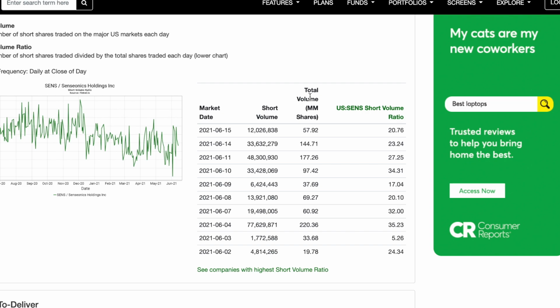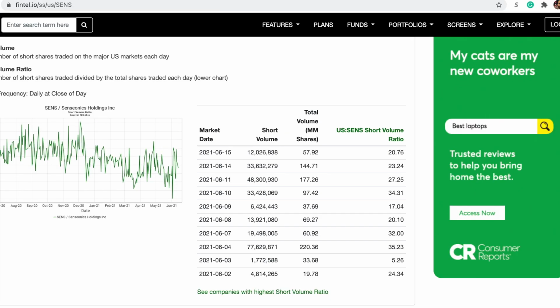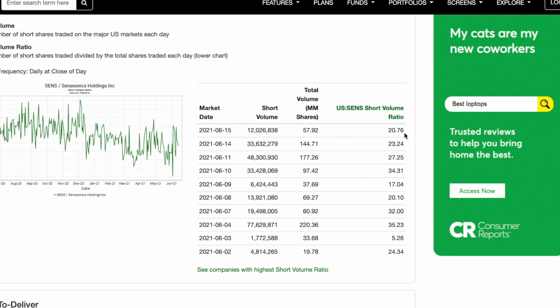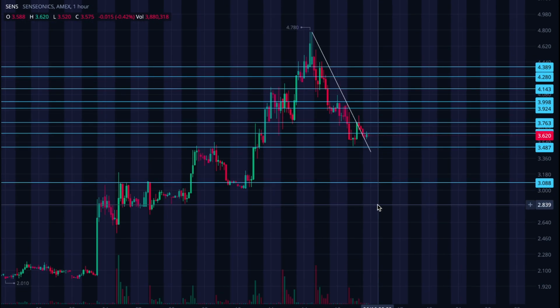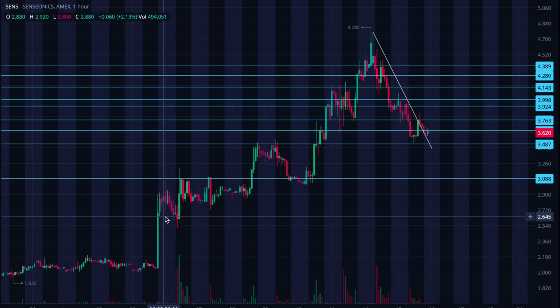On the short volume ratio side of things, this is the day to day. So we actually have today's data in here right now. 20% of the volume today was short selling, and 20% is, on the cusp, but it's on the higher side of things. What's more interesting is like these days in the 30s. So several days in the 30s, several days in the mid to high 20s. Those are very, very significant days. So a lot of those started taking place 6-4, 6-7, and then again on 6-10. So 6-4, 7, and 10. If we zoom in a little bit, we can see here, what do we see? 6-4. So a bunch of folks took positions when this ran up.